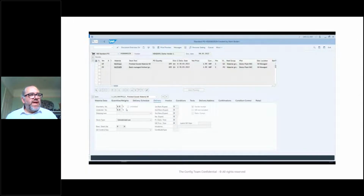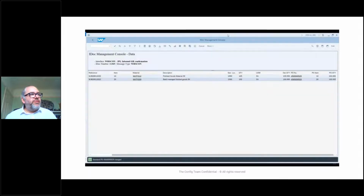So in this case, we'd probably, in the system, be maybe contacting purchasing now and say, we've got a problem with this purchase order. Could you take a look at it and resolve the issue for us? So some time passes and we find out that, good news, the purchase order has been resolved. We're back over at our IDoc and let's see what we can do.